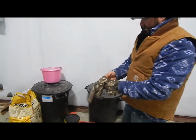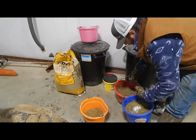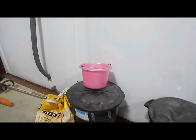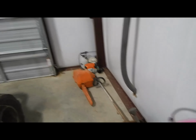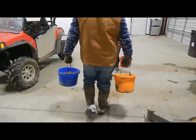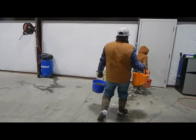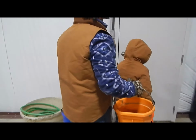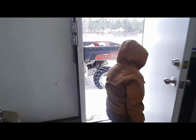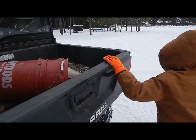Alright, let's load that and put together some cow feed. You getting your bucket there, Sparky? I'm getting my pink bucket because I had to get pink because my buckets kept disappearing. What I feed my chickens with, they kept disappearing. So I got pink and now he won't touch it. You good, buddy? Yeah. Gloves are a little wet. Just throw it over.